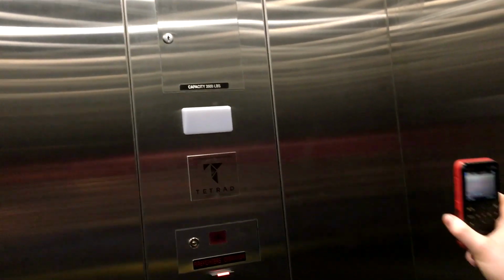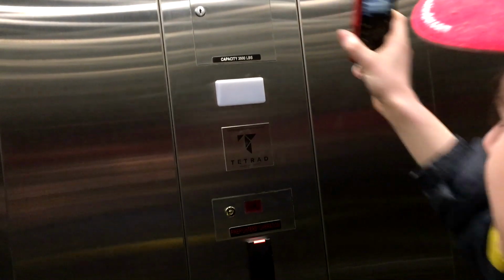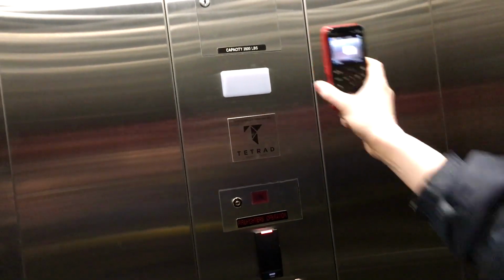So this is similar to the other one. Nice stainless steel one. These are your fixtures. Again, HT phone up there. But the capacity? Terad. Not certificates yet. No, it's only about a month old. This one has 3,500 pounds, but the other one's 4,500 pounds.